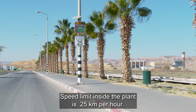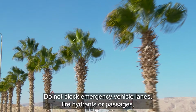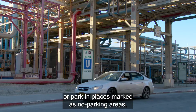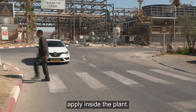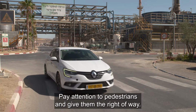Speed limit inside the plant is 25 kilometers per hour. Do not block emergency vehicle lanes, fire hydrants, or passages, or park in places marked as no parking areas, for example, red and white pavement. All state traffic safety rules also apply inside the plant. Pay attention to pedestrians and give them the right of way.